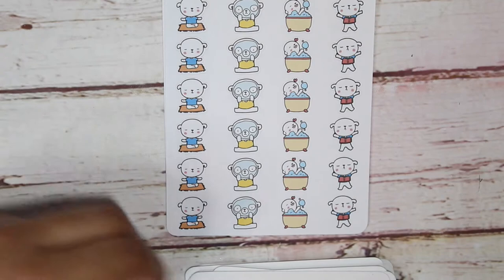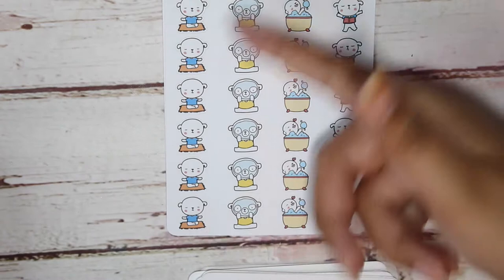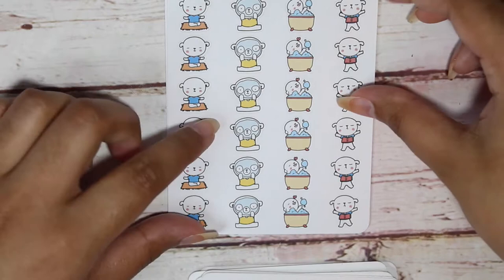And then more self-care-ish. So I'm gonna say this one's doing yoga or meditating. And then this one's doing a face mask. This one's taking a bath. And then this one, I don't know what this is doing. What is this one doing?